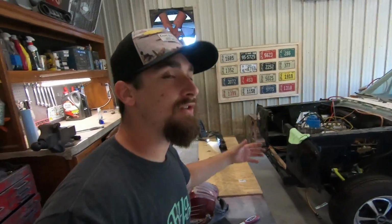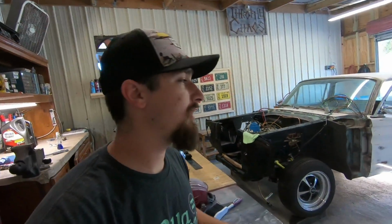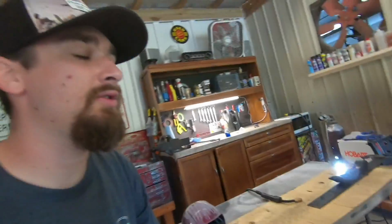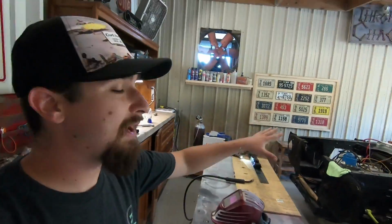We got the mounts bolted on to the Mustang 2 front end. If you guys don't know, I'm using a Heidts Mustang 2 front end for this car. Real nice, super cool stuff. Double A-arm style. That's the green stuff down there. So that'll be real good. So I got the front mounts all good to go. Now I'm working on building my trans mount.